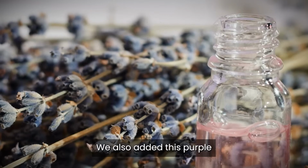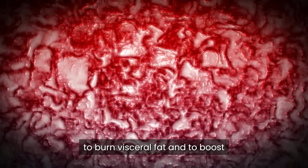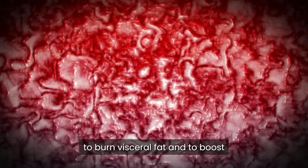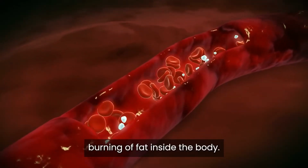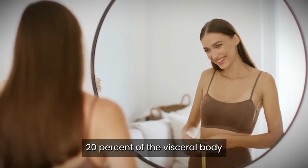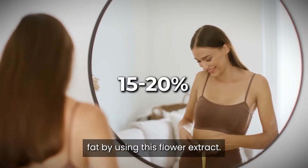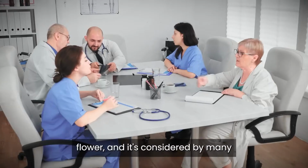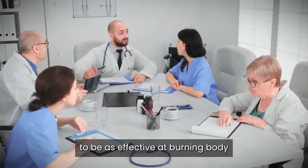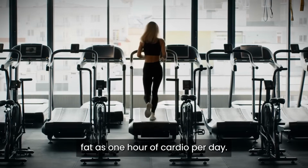We also added this purple flower extract that can only be found in Asia. It has been scientifically shown to burn visceral fat and to boost thermogenesis, which is the actual burning of fat inside the body. Subjects in the study lost 15 to 20% of the visceral body fat by using this flower extract. This plant is called the kudzu flower, and it's considered by many to be as effective at burning body fat as 1 hour of cardio per day.